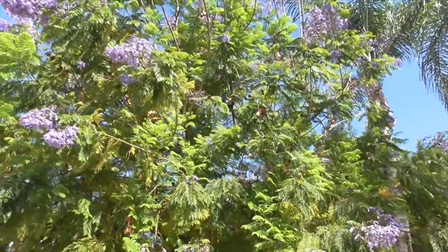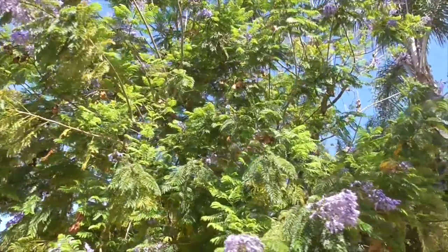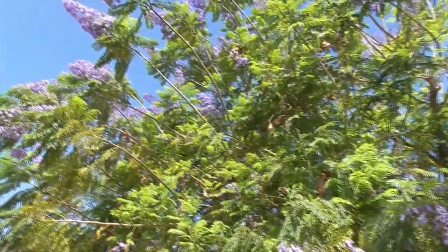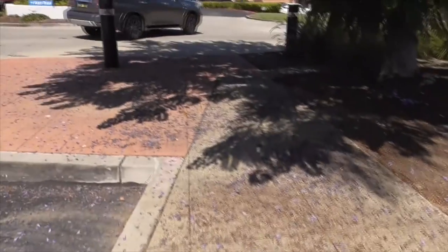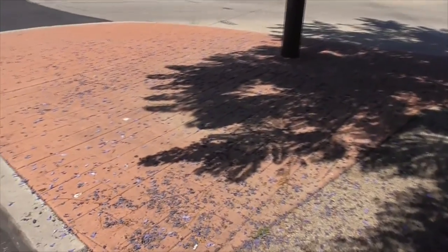There you go. It's our jacaranda mimosifolia. It's a really messy tree though. And you'll notice on the ground here, it just gets so messy when the leaves and the flowers and the seeds all fall.